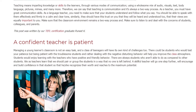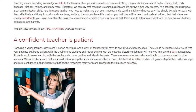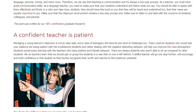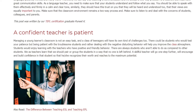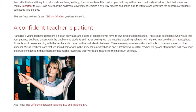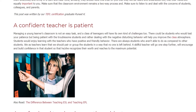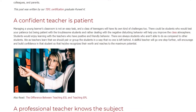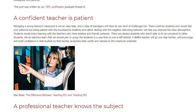There are always students who aren't able to do as well as other students. We as teachers learn that we should pair or group the students in a way that no one is left behind. A skillful teacher will go one step further, will encourage and build confidence in that student so that he or she recognizes their worth and reaches the maximum potential.